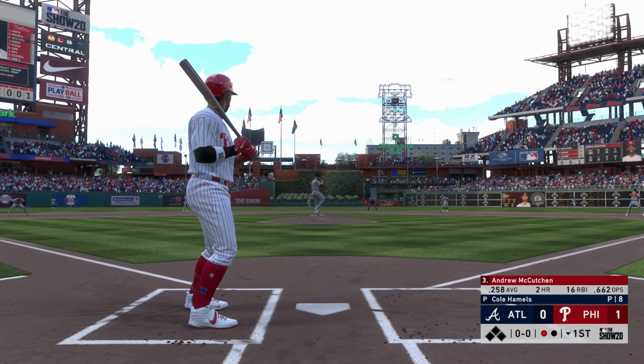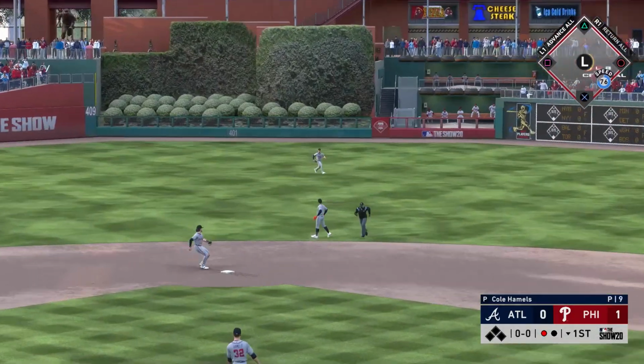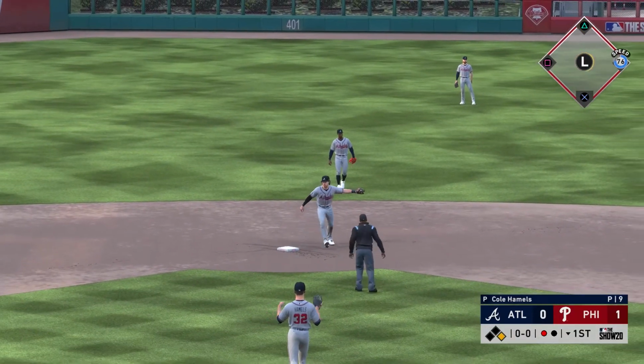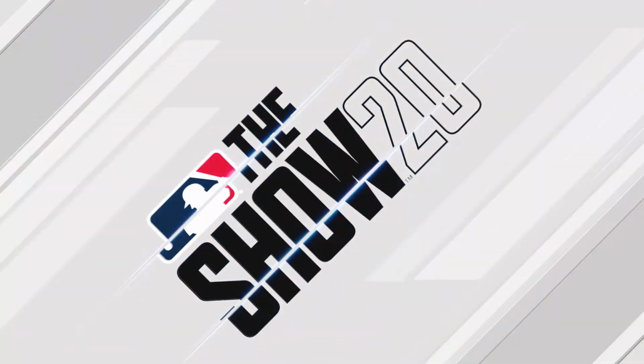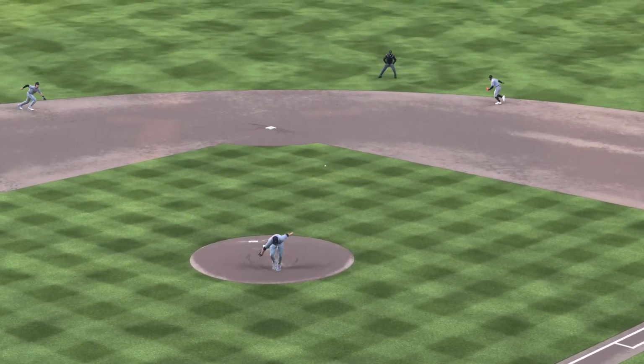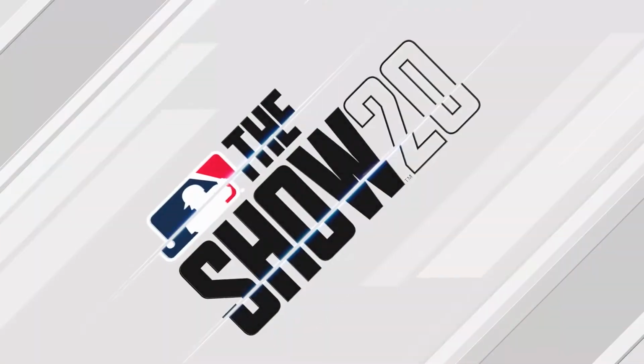Here's Andrew McCutchen now. And he puts it on the ground to second. And that gets through for a one-out base hit. Dan, I'll tell you, it doesn't matter what it looks like right there. That lawn dart felt so good. Oh, Devo, this guy's been due. He really needed that one.